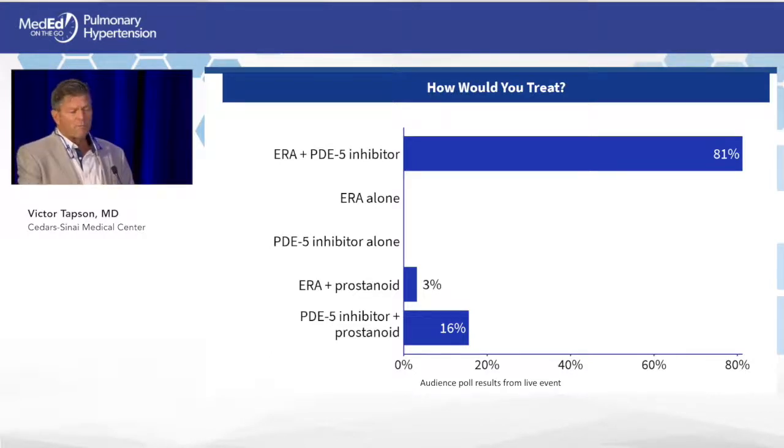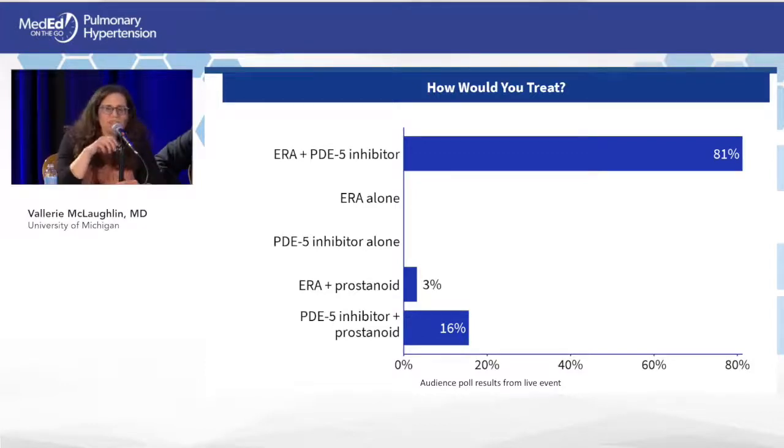So I think focusing on the PH here, I kind of like our audience is focusing on being aggressive up front here. This patient clearly has bad PH. Are they bad enough for prostanoid therapy too? Should they get an IV prostanoid therapy? Cardiac index was greater than 2. Mean RA pressure wasn't really high, but I would keep a close eye on this patient. Would I maybe consider parenteral therapy at some point? Possibly.